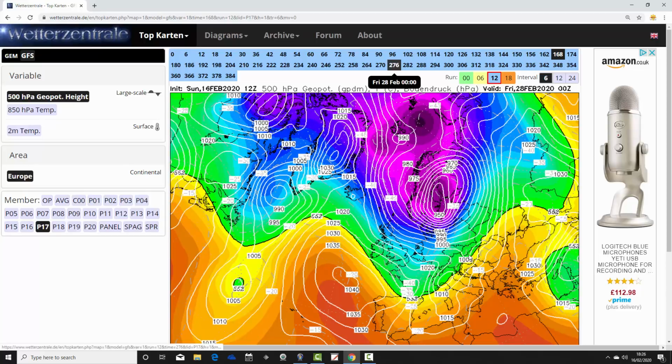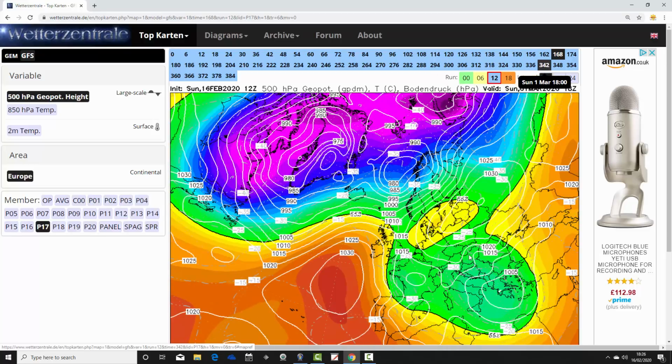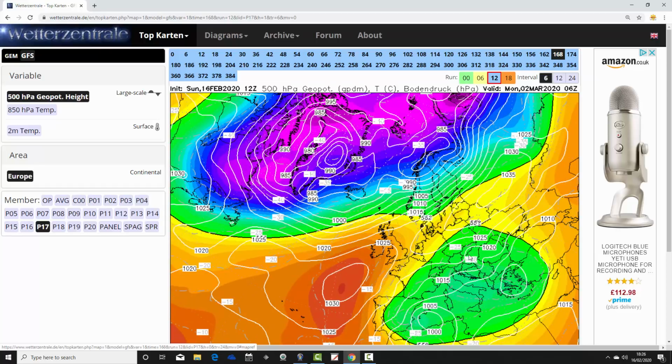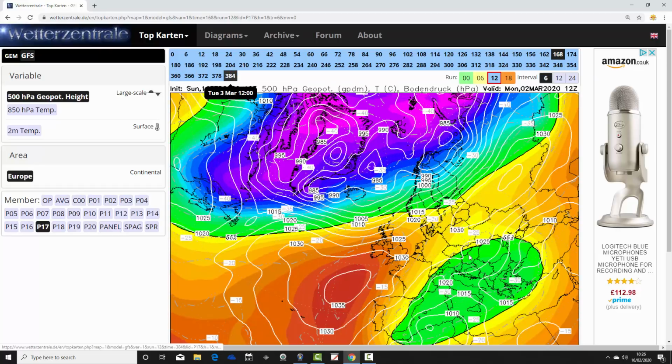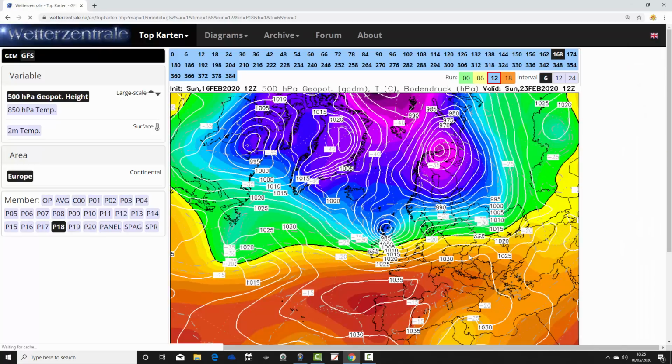Winds are going into the north, with this one probably only temporarily, and then for the final day of February we're back into a milder west to southwesterly again. Opening days of March building some higher pressure from the south, so certainly England and Wales settling down, and will be reasonably mild there as we begin March.